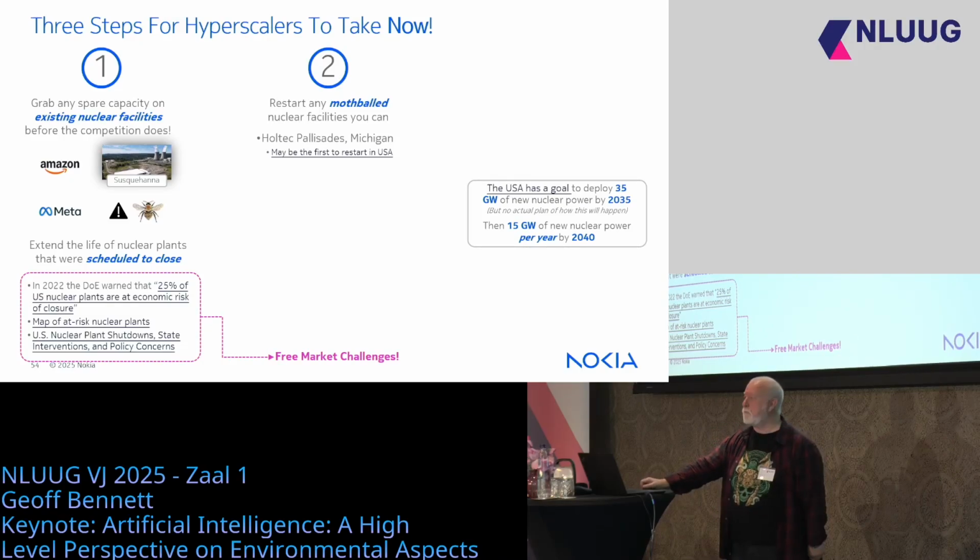You restart any mothballed reactors that are not too far gone. Palisades in Michigan will be the first. 3 Mile Island will probably be the second.